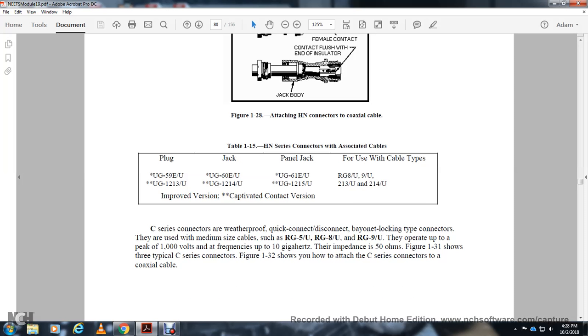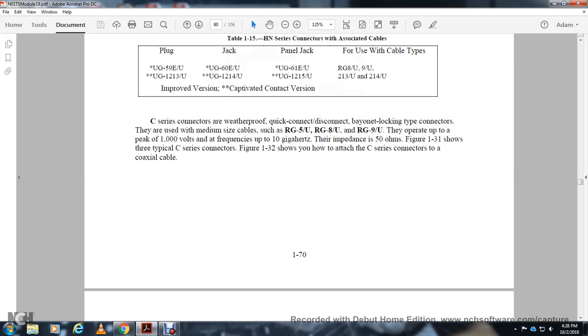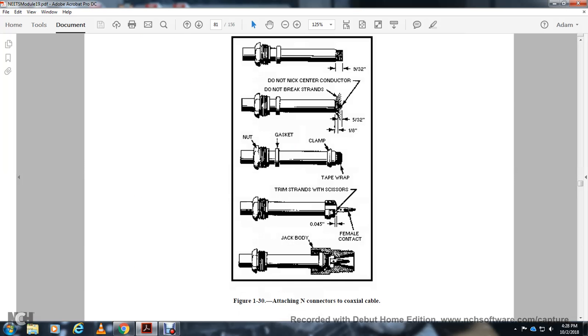All right, the C series connector is weatherproof and connects with a bayonet lock coupling, used with medium sized cable. They operate at peaks of 100 volts, with a frequency of 10 gigahertz and 50 amp. Figure 131 shows the typical C series connector, and figure 131-2 shows the type of attachment of these connectors to a coaxial cable.